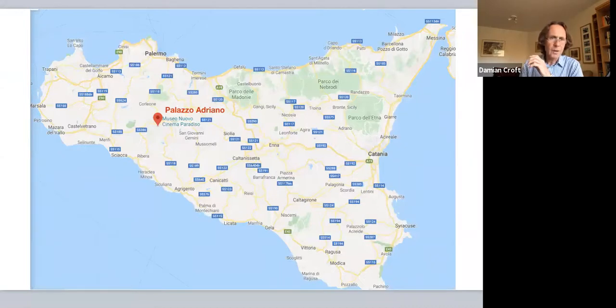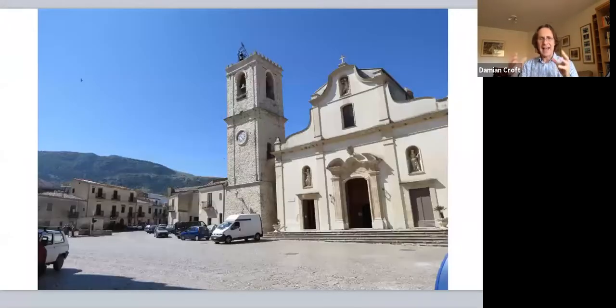And when you get there, you arrive at this. All it is, is a large piazza. This is pretty much the whole village. And you might well ask yourself, well, what's so special about this village? Well, I think it's very, very special. And so too did somebody else.